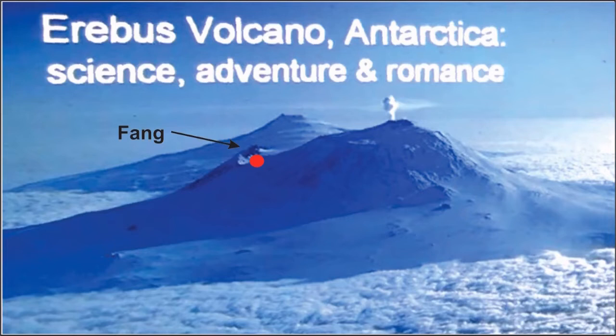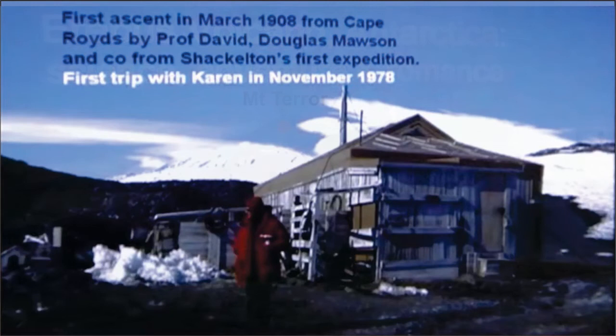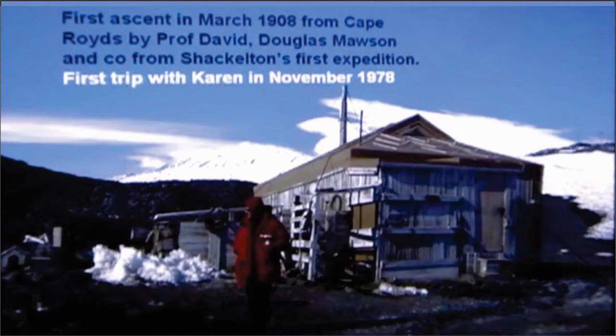Was it yesterday? Yes. And you can see the little bit of plume. There's Mount Erebus behind. That's a good view, isn't it? And here's a view of Cape Royds Hut in December 2006. This is where Mawson and David and co from Shackleton's expedition climbed up to Erebus.